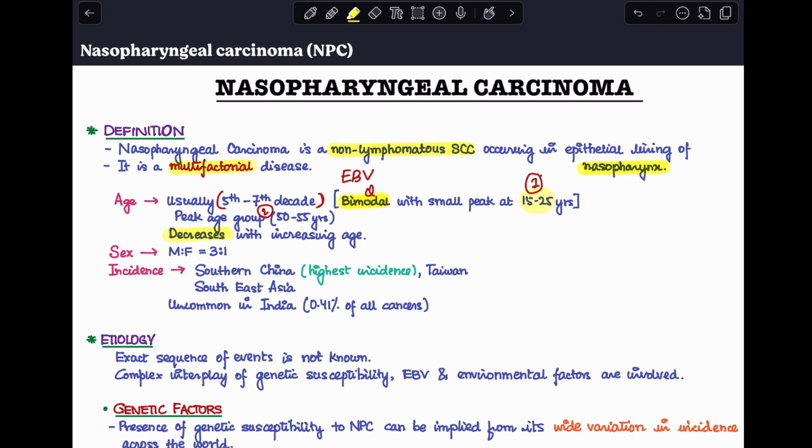Next, coming to gender, it is more male dominant disease with a ratio of 3 is to 1. And coming to geographically, highest incidence is seen in southern China, Taiwan, and even in Southeast Asia. It is comparatively uncommon in India. About 0.4% of all cancers is nasopharyngeal carcinoma in India. So that's about the basics of nasopharyngeal carcinoma.